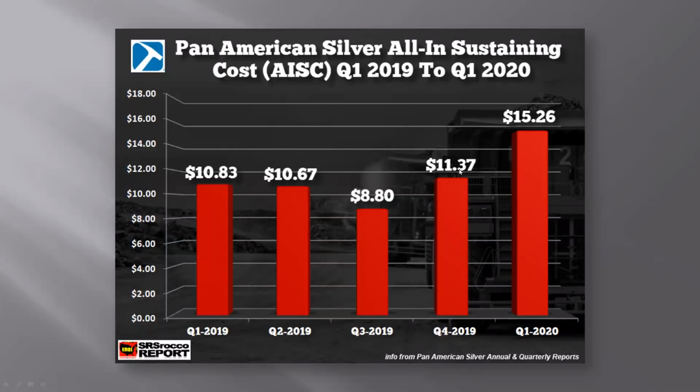The reason why their all-in sustaining cost has gone up, I believe, is that over the last few quarters the base metal prices are falling for lead and zinc. And with the base metal prices falling, they can deduct less credits, which makes their production cost even higher.